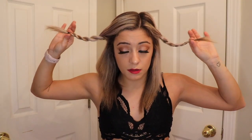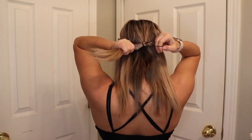We got our two little Pippi Longstocking pieces. We're gonna take these pieces, bring them around to the back, and just attach them together. And there you have it, super simple. Obviously you can do more or less hair, or you can make the twist from the top of your head down, like a French twist, and then keep it going, but yeah.